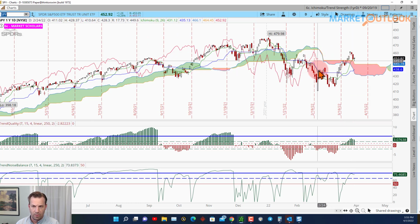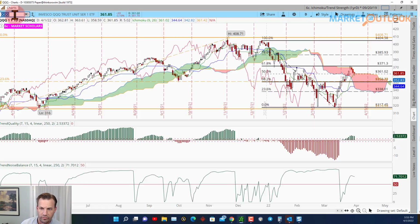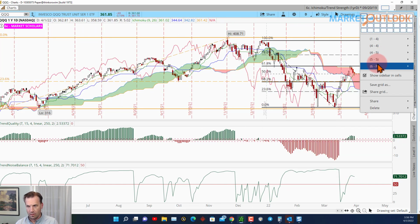The red line is above price, not above the cloud, but it's above its price. And we do have an intermediate trend going here. We just don't have a very strong one. And if you look at the Qs, we're also in an intermediate trend, above 2, above 65. Just not a very strong trend going yet on that.